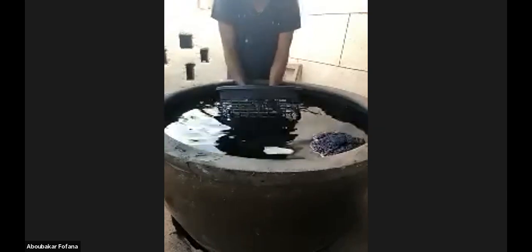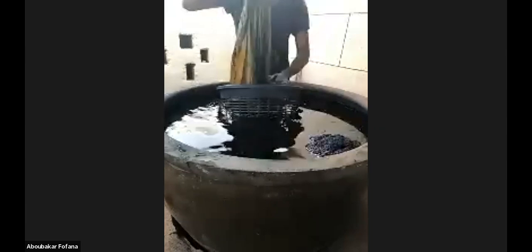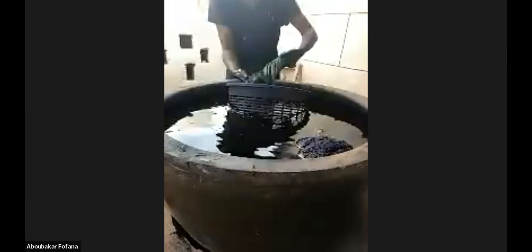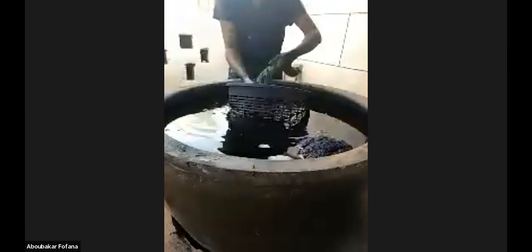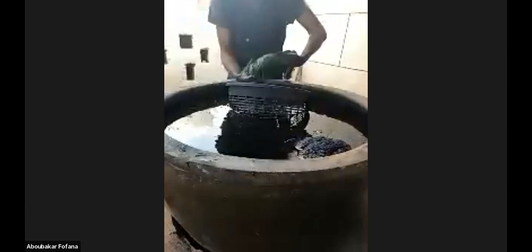Okay, so I'm taking this outside. You can see how green this one is with oxidation because it's much stronger than that. Yes. Oh, wow. Oh, yeah.